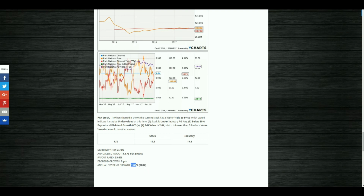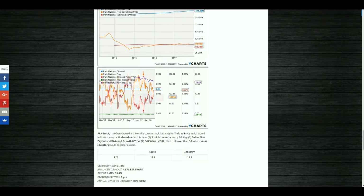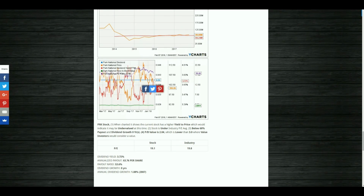The last time they increased their dividend was back in 2007, and they increased their dividend from 93 cents to 94 cents. So that was an increase of 1%. So not a good stock. It could be a good buy and hold stock if you're not looking for increasing dividends, but dividend growth investors are looking for those increasing dividends year over year.